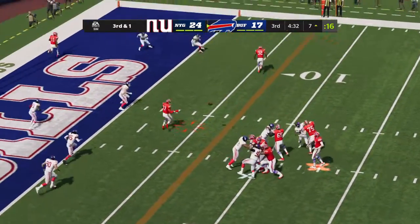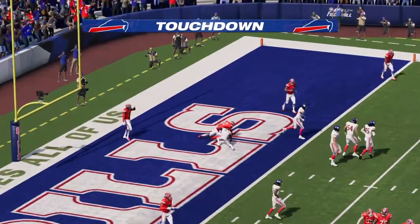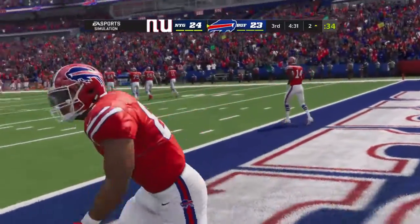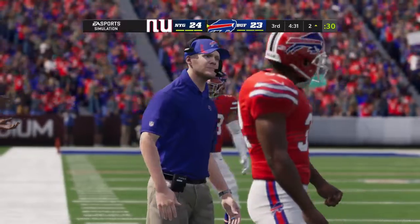Looking to throw. Allen. Caught on a slant. Touchdown. Noah Fant. A 7-yard touchdown grab. And the Bills are an extra point away from tying the football game.